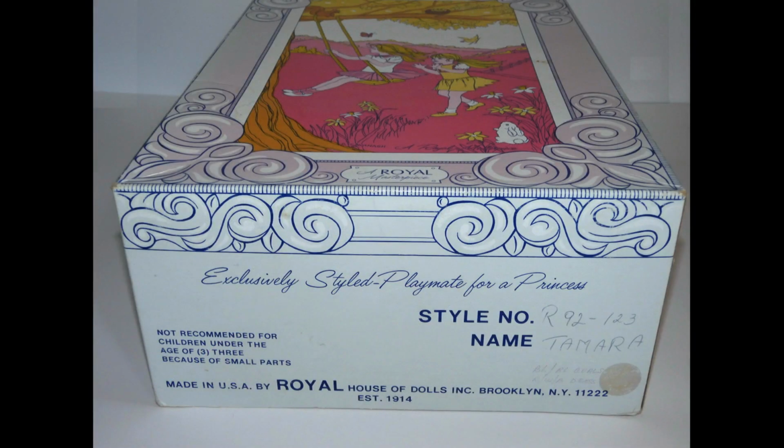On the end of the box is written the name Tamara, but the number that's written here above the name didn't match the number on her wrist tag, so I don't know if she's actually Tamara, maybe in a different outfit, or if the box got switched with a different doll or what. If you know, please leave me a comment. I won her in a raffle at my doll club meeting.